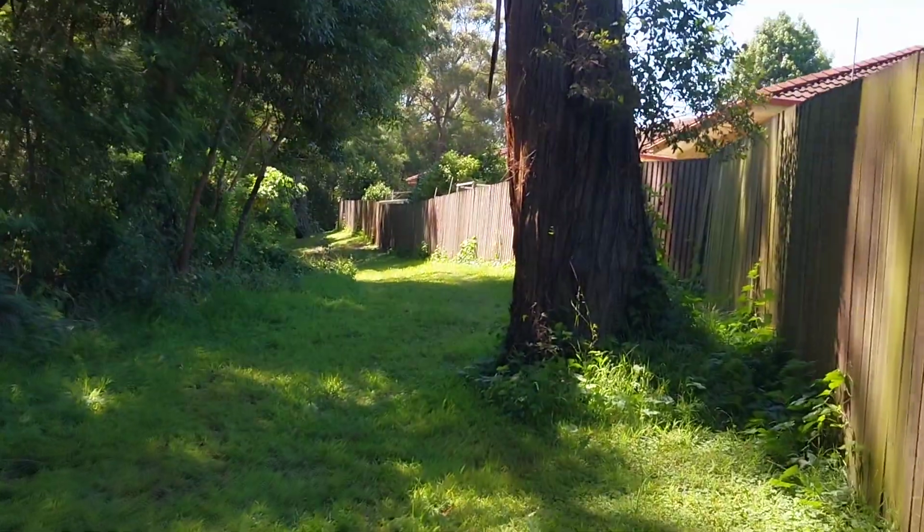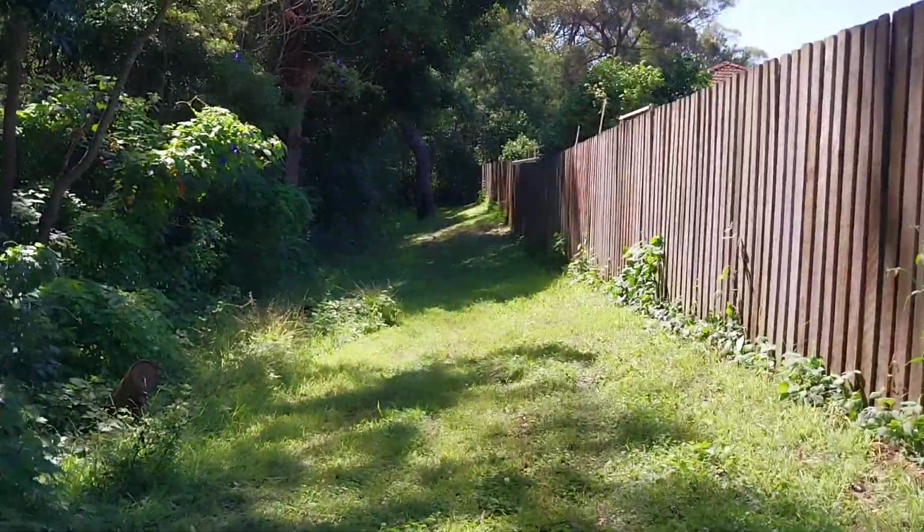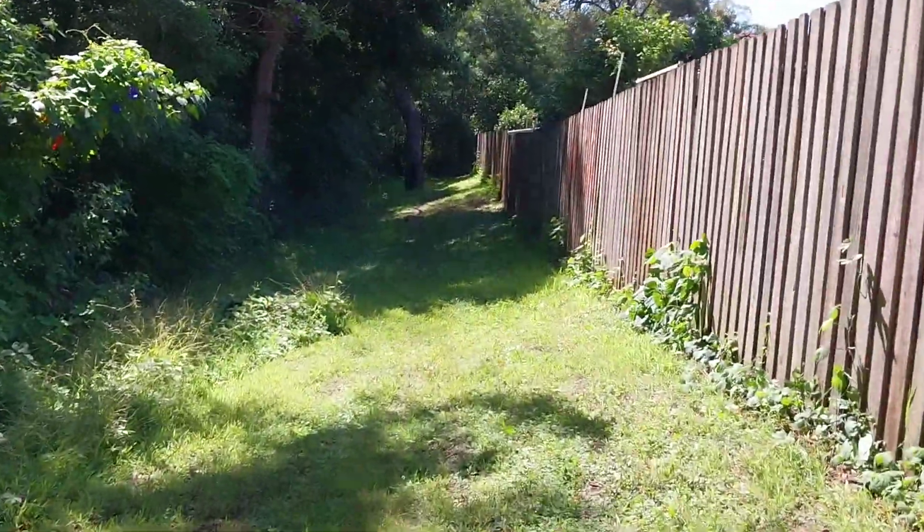Yeah, I don't know if that's a good idea going down there. Oh, we'll keep going until we can go no further. That's a good idea. Because you never know. Because I've got a feeling it'll keep going up. And these big tree ferns growing there. Yeah, big tree ferns here.